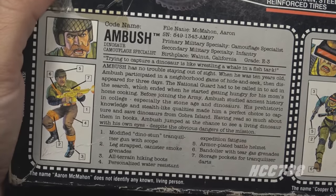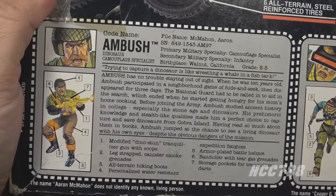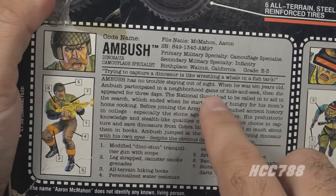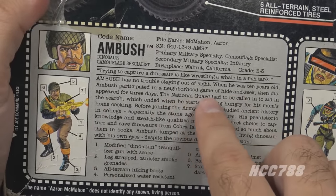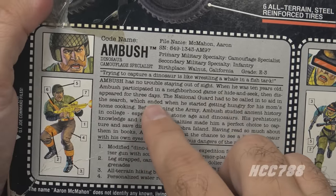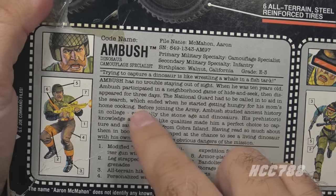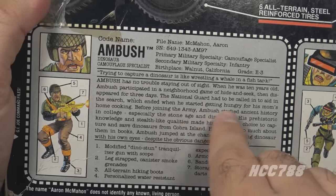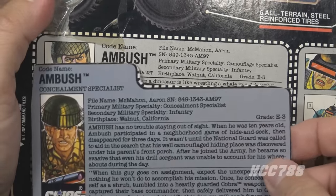The first part of this paragraph copies the version 1 file card, but changes it a little bit. It says, "Ambush has no trouble staying out of sight. When he was 10 years old, Ambush participated in a neighborhood game of hide and seek, then disappeared for 3 days. The National Guard had to be called in to aid in the search, which ended when he started getting hungry for his mom's home cooking." On the version 1 card, they just found his hiding place under the porch.